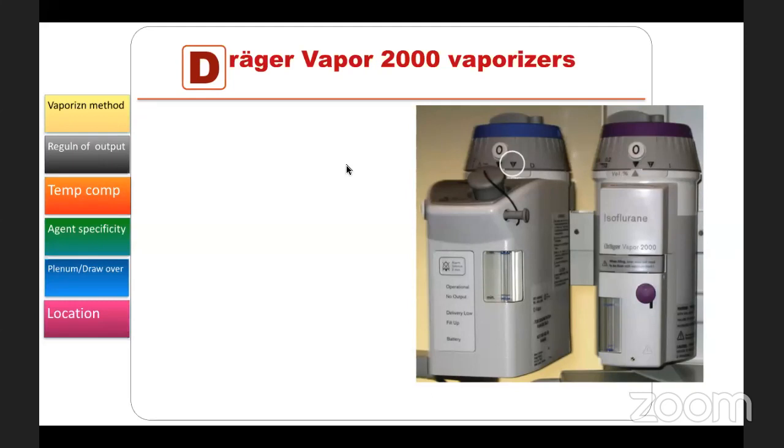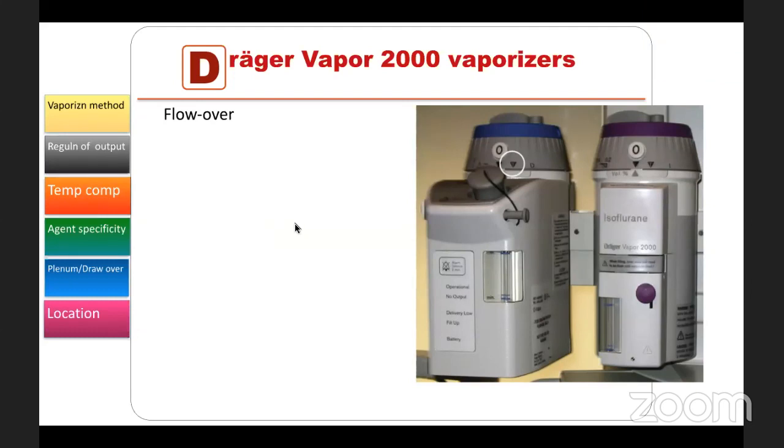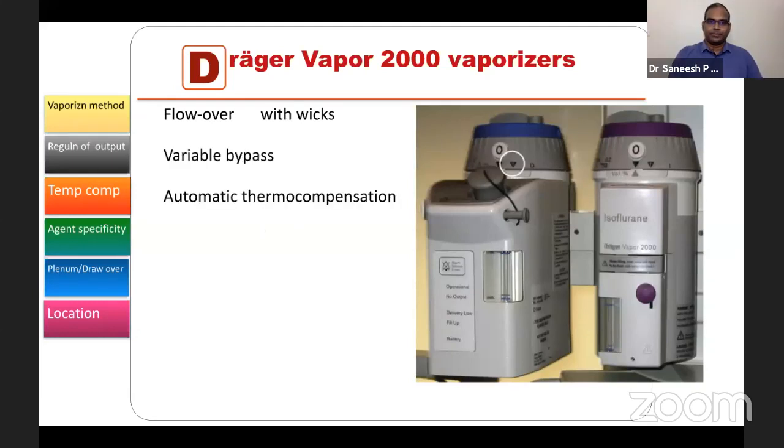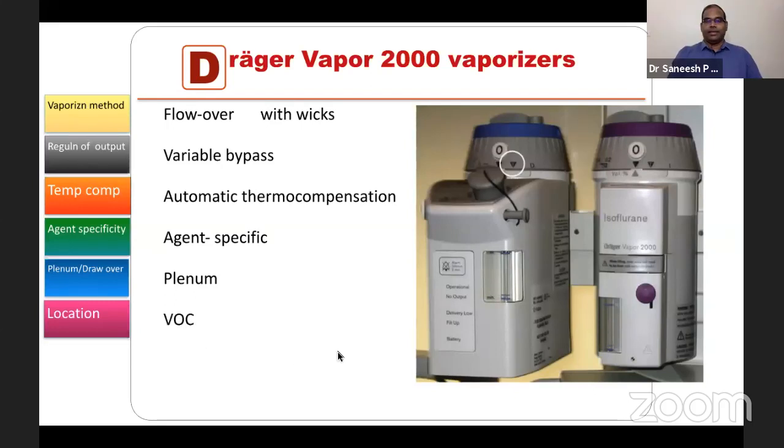Vaporization method is flow over with wick. Regulation of output is variable bypass, concentration calibrated. Automatic thermocompensation. Agent specific. Plenum type. And vaporizer out of circuit. Okay, fine. So, what is the thing marked in white circle here?